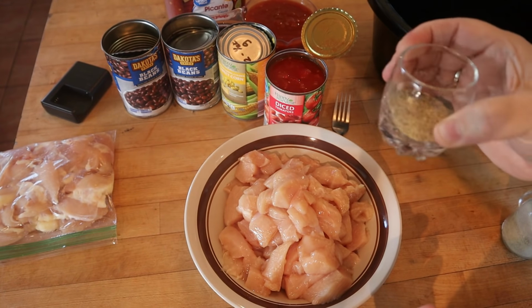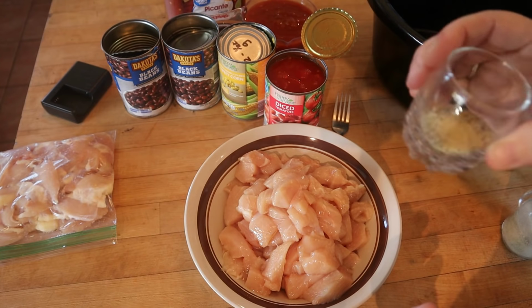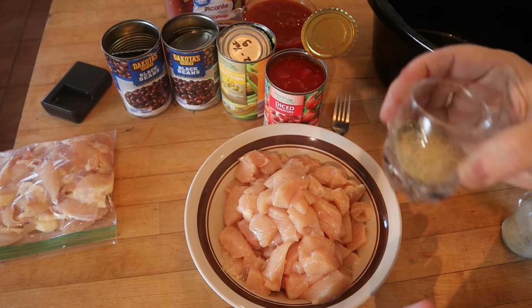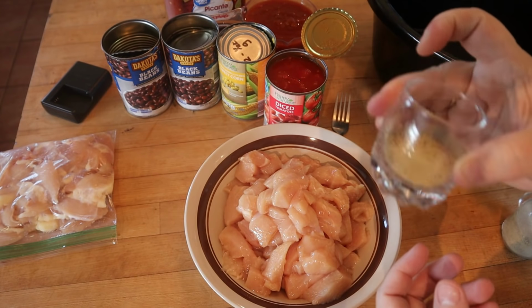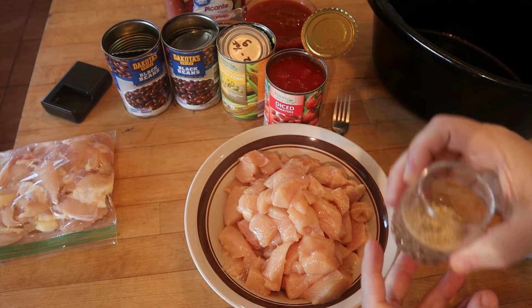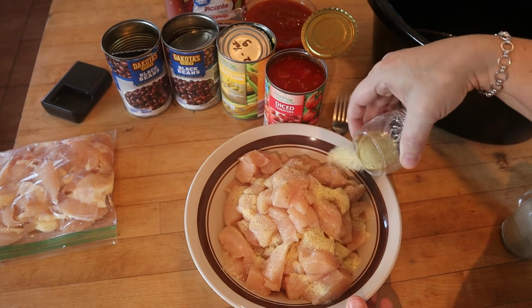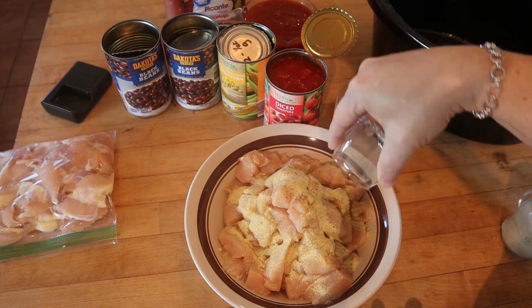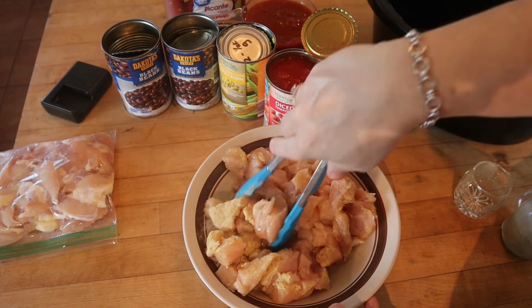So this is basically just a teaspoon of adobo seasoning, about a half a teaspoon of salt, a half a teaspoon of pepper, and some garlic powder. But I do a teaspoon of garlic powder, but like I said, if you do not like that much garlic, then you could just leave that out and just use the adobo. So just gonna sprinkle that over the top and just kind of mix it around in there.